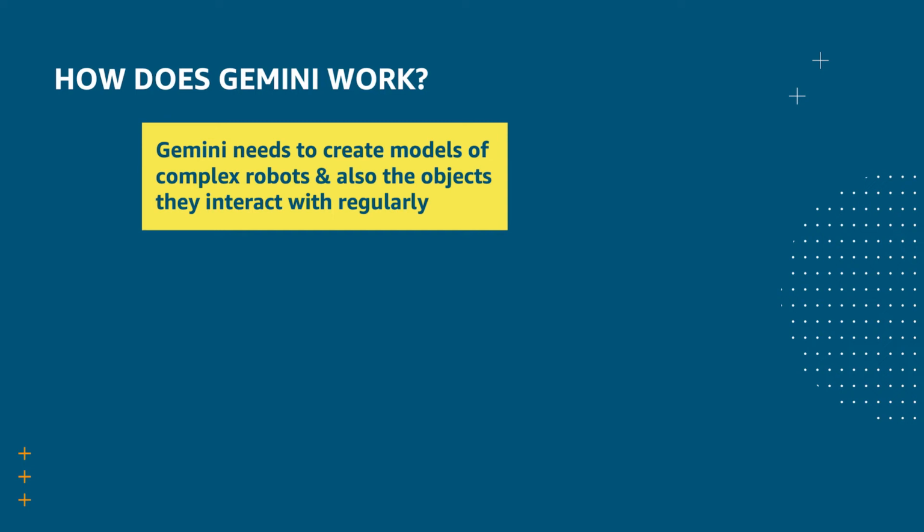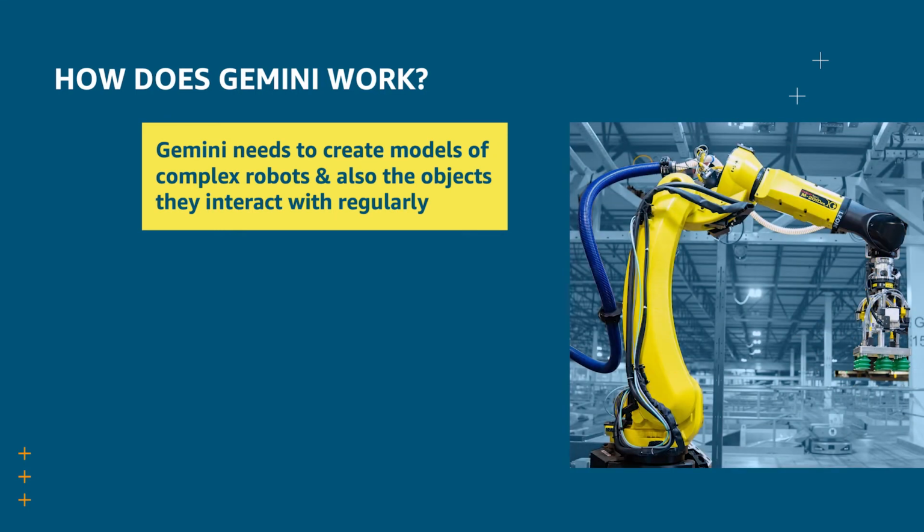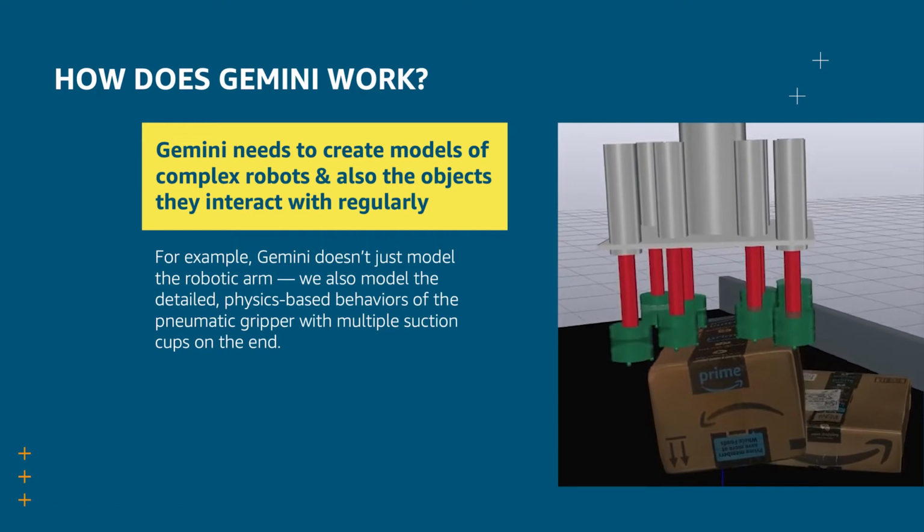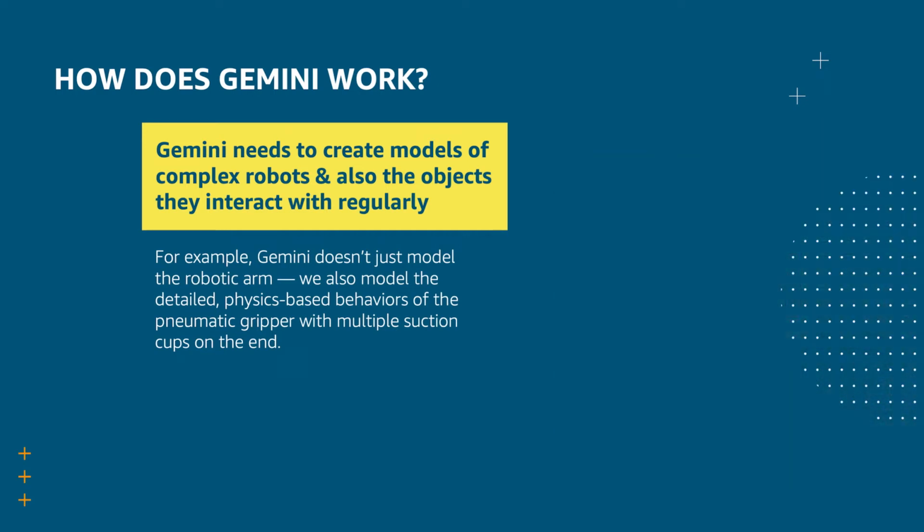To achieve this vision, Gemini needs to create models of the complex robots and also model the objects they're going to interact with regularly. So let me walk you through an example of what that means. Gemini clearly needs to model the robotic arm, but we can't just stop there. We also need to model the pneumatic gripper with multiple suction cups on the end. Getting into the details of what that means exactly.